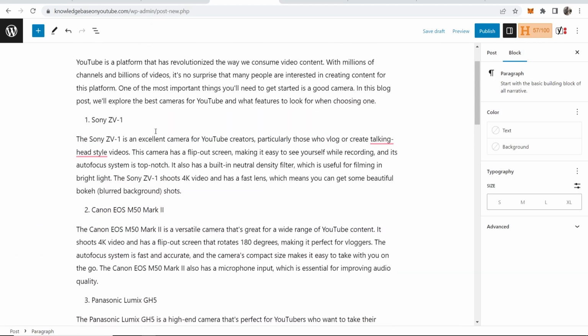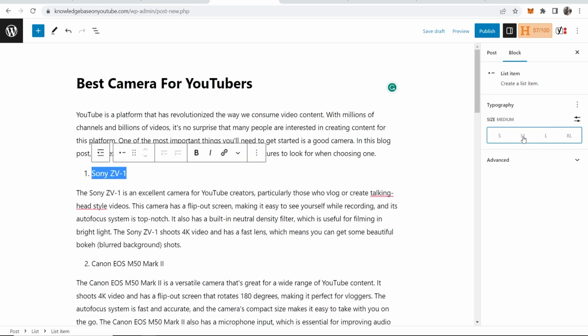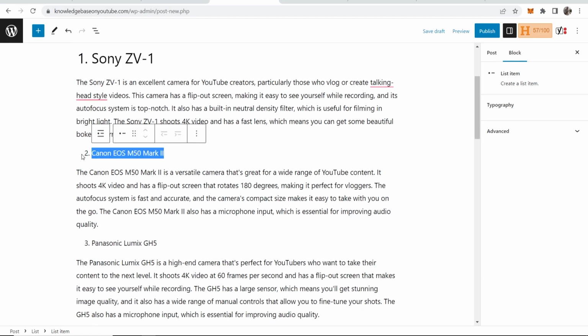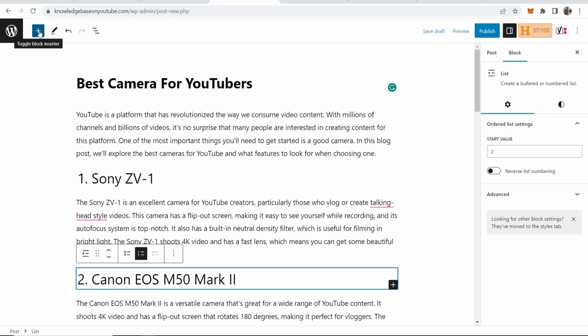So here you've got your blog post. Now what you can do is go ahead and highlight different points and make them bigger. So let's say we want this to be medium or large. So here we can make all of the different points large and the standard text just a standard size.